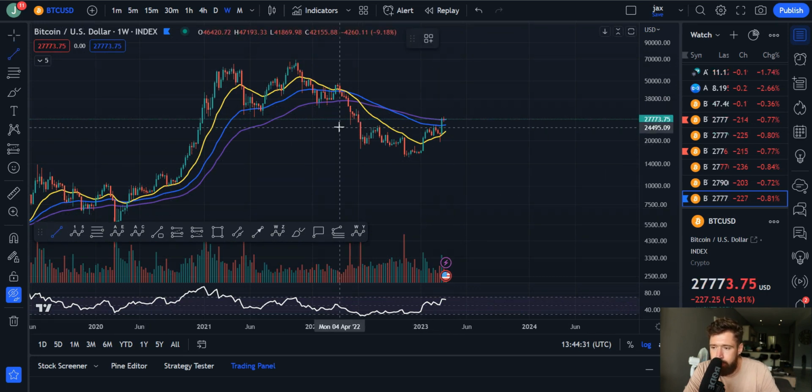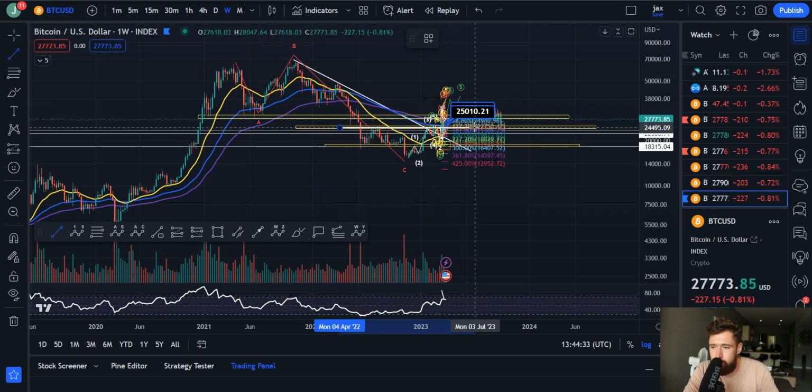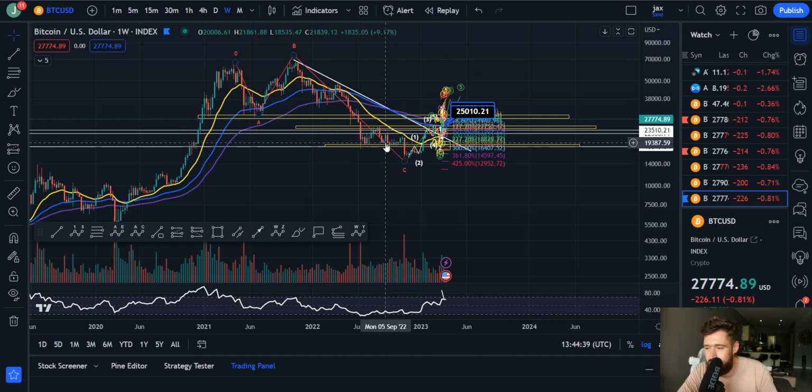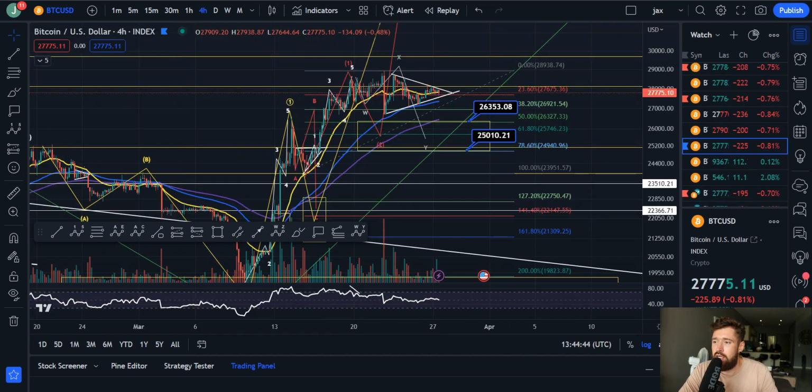And of course, we have our beautiful inverse head and shoulders that we've been watching here. Oh, I had erased the drawings quickly there so you could see everything. But as you can see, they've come back as I tried to draw out that trend line.